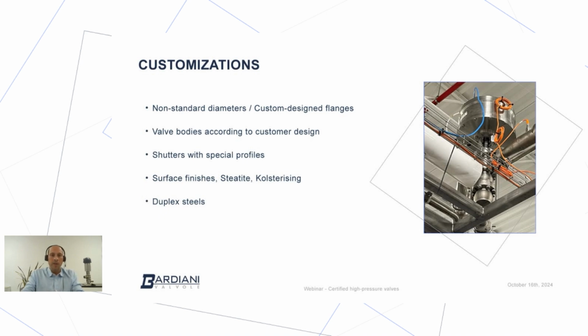As I said before, shaft profiles can be changed according to special KV requirements, so linear or equipercentage. Surface finishing is always minimum 0.8 Ra for all the parts in contact with the product, but again, we can get any surface finish. Of course, we can supply certificates, and electropolishing for the entire parts in contact with the product.